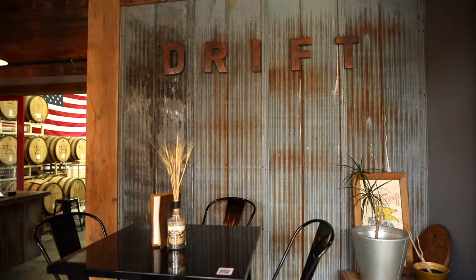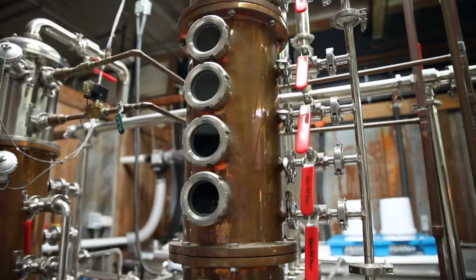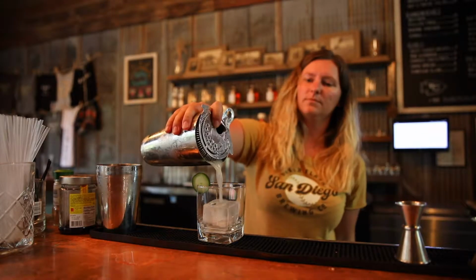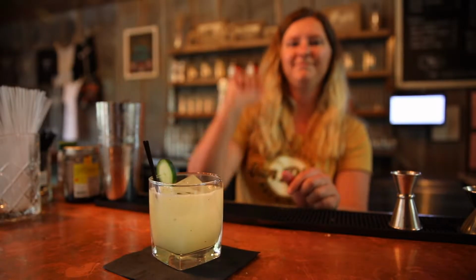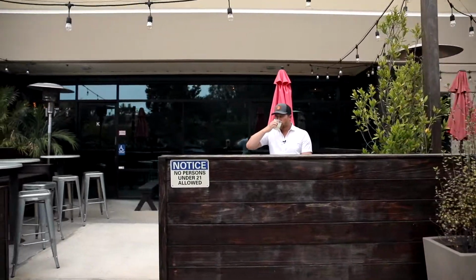All right, so I promised a bonus distillery. We're over here, the last stop today at Drift. So Drift is different than a brewery in that they're distilling their own liquor. Here I've got a beautiful cocktail. They call it the Leaving Early Shirley, and it's a nice cocktail made with their vodka, and it goes down really, really smooth.